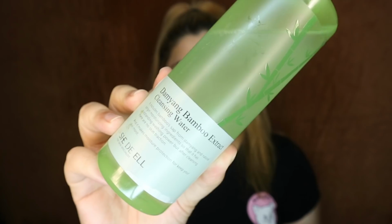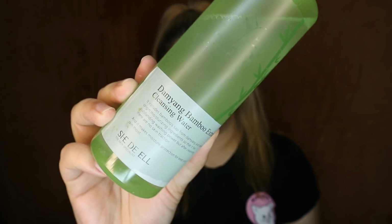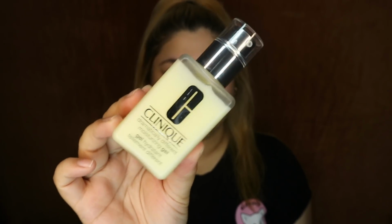Hello! Okay, so I have a pimple, don't mind that. So I'm going to start my routine by cleansing my face with the Shiseido cleansing water. This stuff smells super good. Super duper good, and it just takes everything off that's left on your face. And I'm going to moisturize my face with the Clinique moisturizer. My face has been dry lately, so I'm just going to extend it to my neck as well.